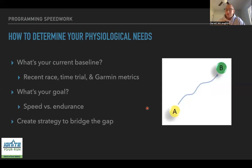Unfortunately, if you had a poor race, if you started cramping, you got stuck in the bathroom line, right? There are a lot of different things that cause that end result not to be as good as it can be. That race is really not a good representation of where you're at from a fitness standpoint. So if we have a good race that we say we pushed the limit, we executed well, that's a good indication of where you are.